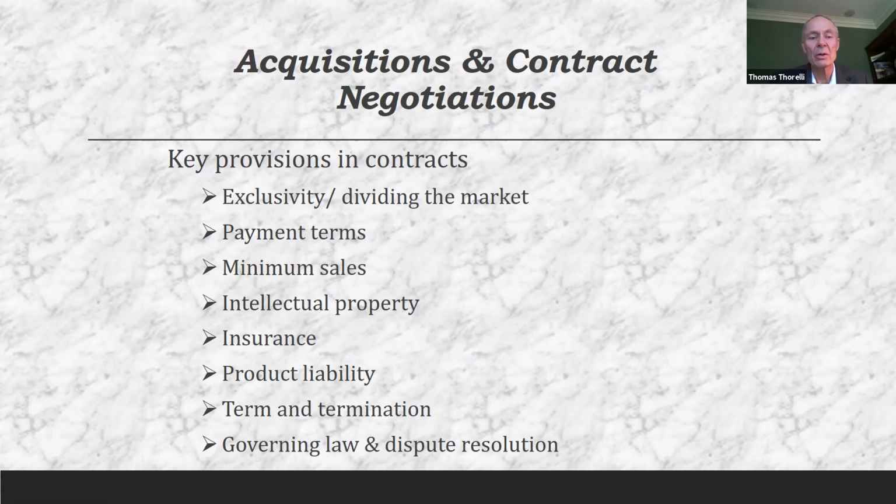So let's talk about the contractual provisions that you want to make sure that you address. Again, these are contract terms that are relevant for distribution, agency, license, representation, reseller type agreements. And this is frequently the way that our clients start doing business in the United States. Long term, they generally have their own people on the ground in the United States, but often enough, they start with distributors or agents or licensees.